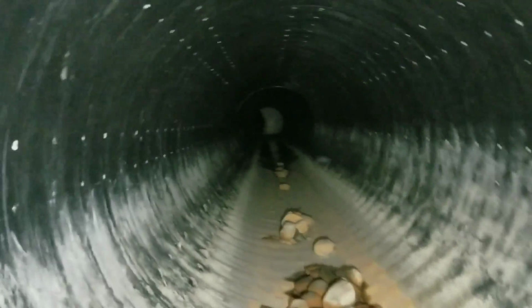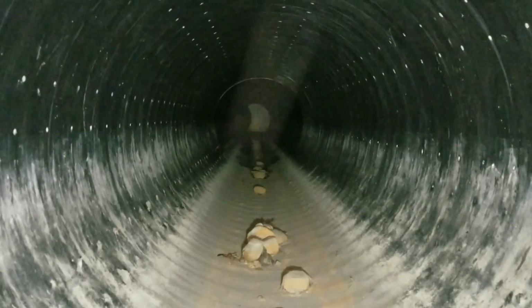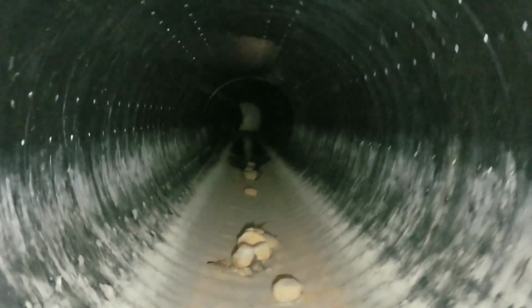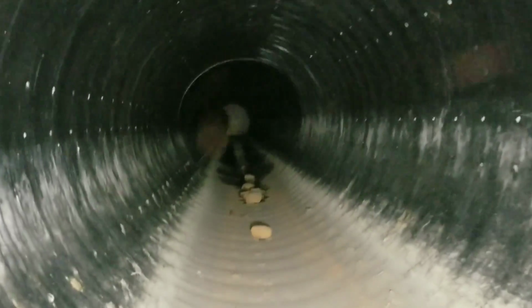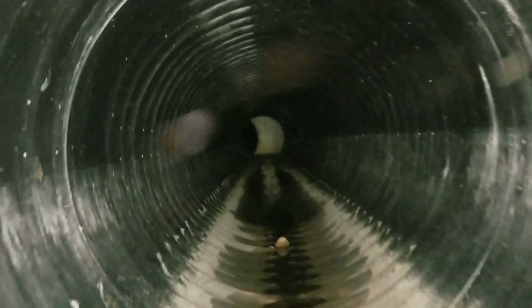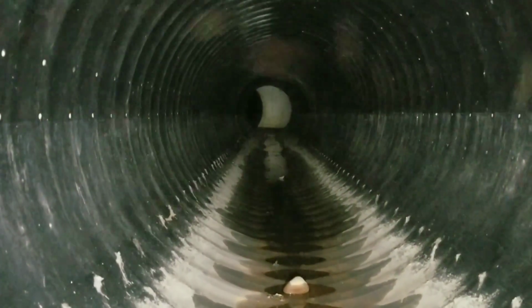Oh, now I gotta get over all these rocks. Occasionally I'm gonna listen to make sure I don't hear anything scurrying. Getting over these rocks is annoying. This pipe is small. Okay, that's a junction.